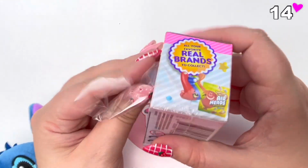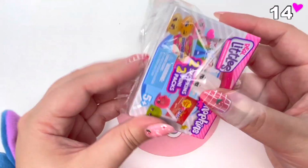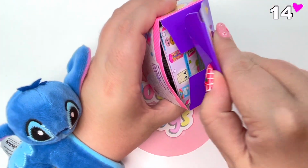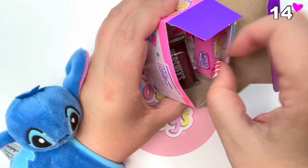This is usually when Real Littles Friday ends, but for this week, I did add 3 more boxes. So here we go. Let's see here, what is it gonna be? What is it, what is it, what is it?